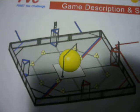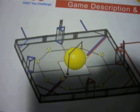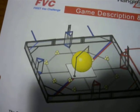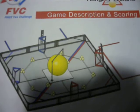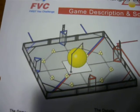Each game begins with a 20-second autonomous mode. This is where participants are asked to create a program that the robot can use to score as many points as possible without the help of a controller. Coaches are asked to be hands-off so teams can have the fun and experience of building their own robot.